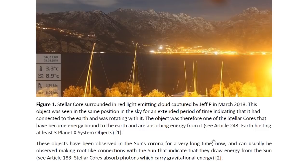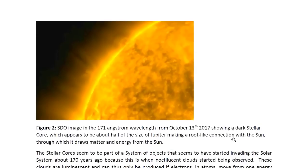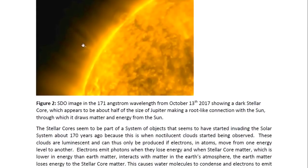Now, these objects have been observed in the sun's corona for a very long time and can usually be observed making root-like connections with the sun that indicate that they draw energy from the sun. And you may look at article 183 entitled Stellar Cores Absorb Photons which Carry Gravitational Energy for more information about the way these objects drain energy from the sun. And here we see one of the stellar cores in the sun's corona making this root-like connection with the sun through which it draws matter from the sun. The matter has more energy than the matter the object is made of. So this is one of the ways that these objects draw energy from the sun.